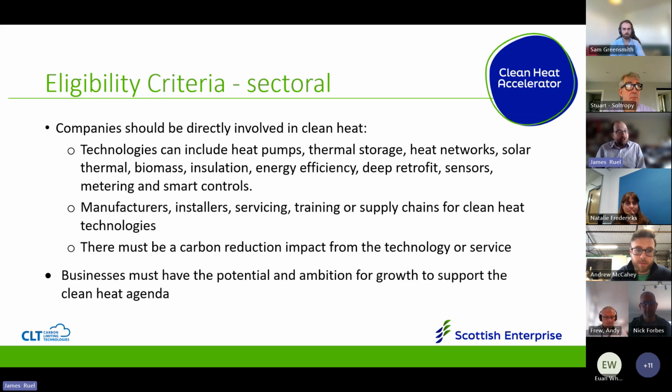Also, Scottish Enterprise are particularly looking for businesses that have both the potential and the ambition to grow in the clean heat area. So it's not enough just to carry on at the same size as you are. We're particularly interested in businesses that are going to realise the growth and help address the challenge of clean heat.